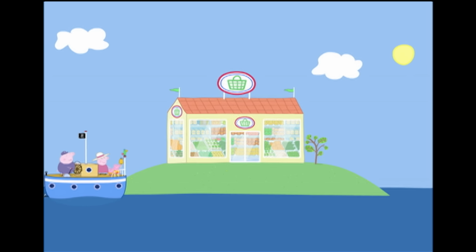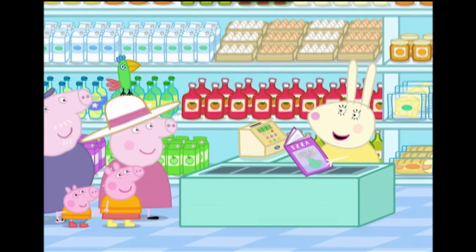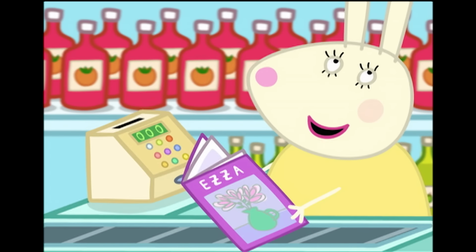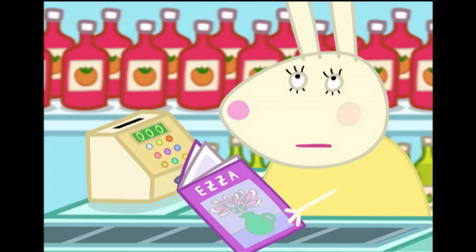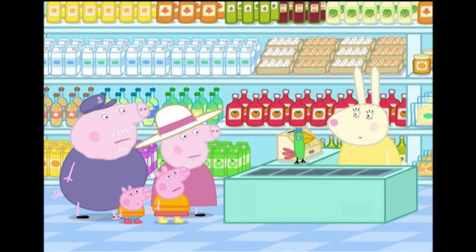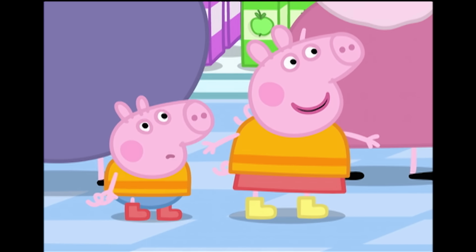Grandpa Pig's boat has arrived at the supermarket. Hello. It's very quiet today. You're my first customers. Maybe it's because of the flood. Silly, isn't it? A little bit of rain and everyone stays at home. What can I get you? Polly has a list. Who's a clever parrot? Who's a clever parrot? Oh dear. Polly has forgotten the list. Luckily, I remember what everyone wants.